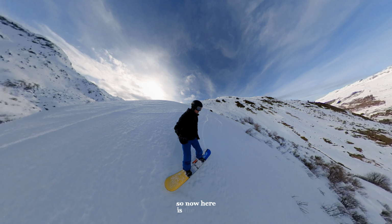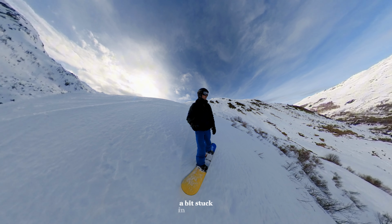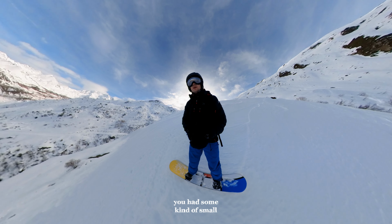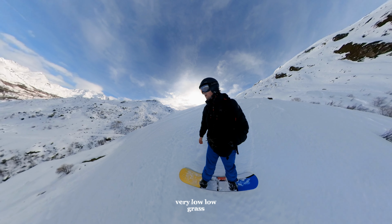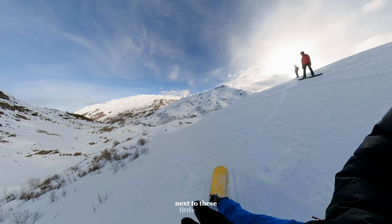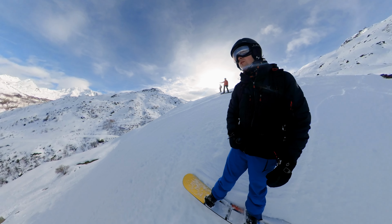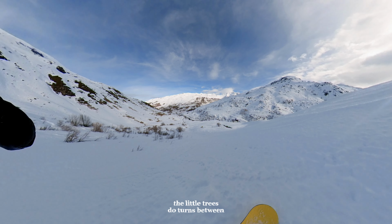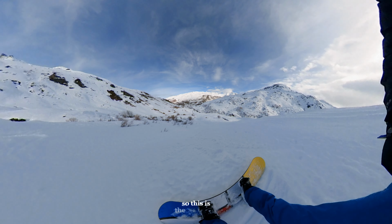So now here is the tricky part. This is the part where we got a bit stuck in between, let's say, the right side, which is the river, and then you had some kind of very small forest with very low grass. The problem is that we don't really know what's next to these little trees. Are there some holes in there? Is there some kind of river there? Can we even do turns between those little trees? I wanted to do turns between the little trees, and you will see how that ends up, but it is challenging. So this is the first time we took this route.